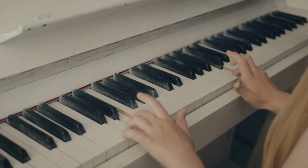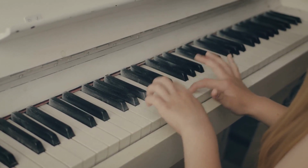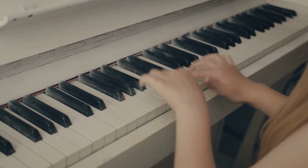So the next time you pick up a pencil in a music class, remember, you're not just holding a tool, you're holding a key to understanding, expression, and growth in the world of music.